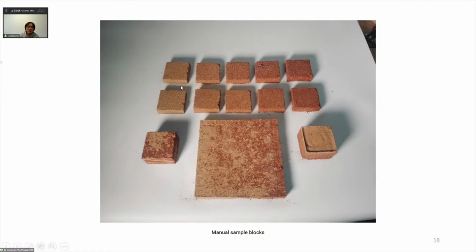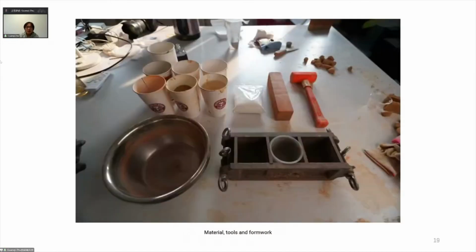You can see the left one is 100% yellow earth material. The one on the right is 100% red material. And for the middle ones, you can see I tried different blending recipes, different ratios. You can see the color is changing, right? Again, before we do any robotic fabrication, we need to prepare all the tools for human beings. Those are all the tools we need in this experiment: the mixing tank, the mold, the hammers, the raw materials, and some additive agents.